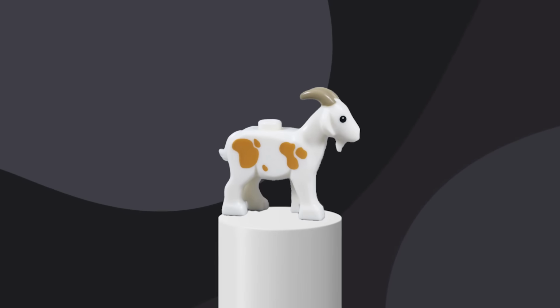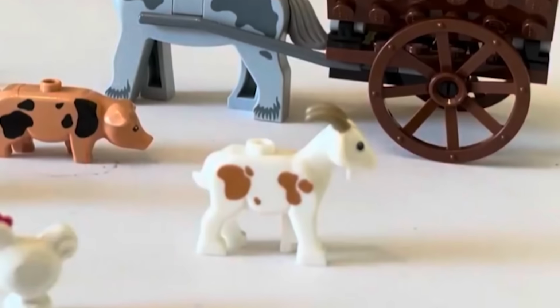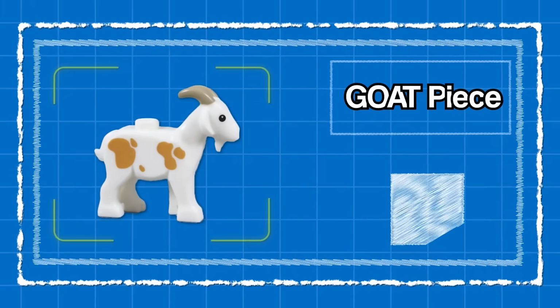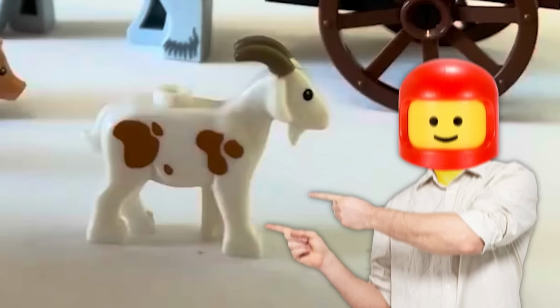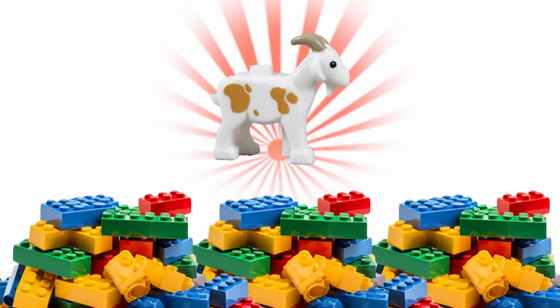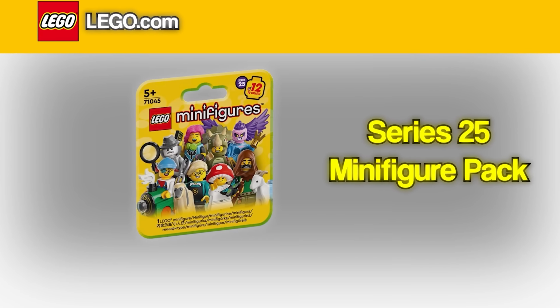It had only ever shown up one time in a set from 2011 in the castle theme, but people weren't just laughing because it was a goat. Stuff like this happens all the time with random LEGO pieces. It was the fact that the mold used to make this goat could only be found in that set. LEGO tends to reuse molds for other pieces to try and save money, but the goat is the only piece that's ever used this mold. So as the years went on and people started realizing what was going on, the goat became one of the most famous pieces in LEGO. It only recently made its second appearance, when LEGO decided to throw it in the 25th series of the minifigure packs.